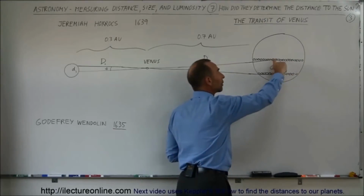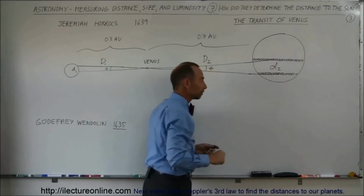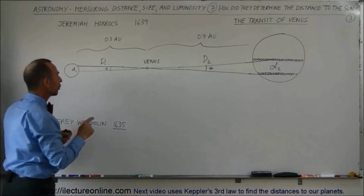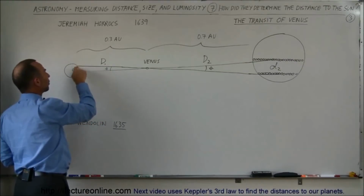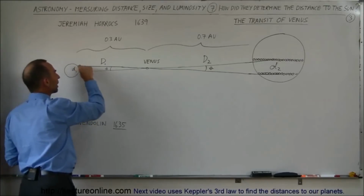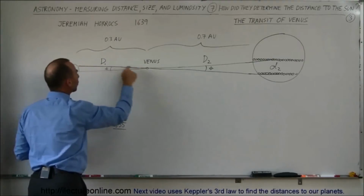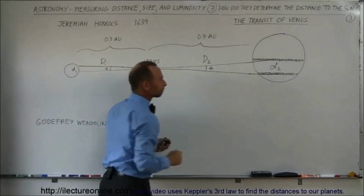And they would then be able to figure out the angle between those two locations, simply by doing geometry. And then, of course, they figured out that the angle from the one place on the earth where the observer was, and the other place where the other observer was, if they then took that angle, and that angle would then be subtended between Venus and the earth, that would be the exact same angle from Venus to the sun.